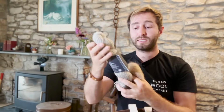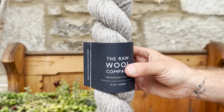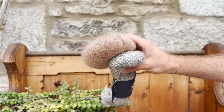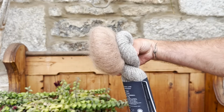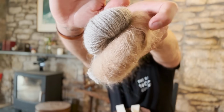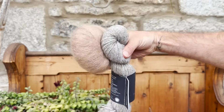I am going to put this with some of my Mevagissey Mizzle and the 4-ply. I'm going to hold them together to get a sports weight, and I think the warm tone from this muscade mohair will look lovely with the Mevagissey Mizzle, and just bring a bit more of a sort of chocolatey, caramelly tone to it as a hat. That's the plan. I'm going to knit myself a nice hat with this in the winter time.